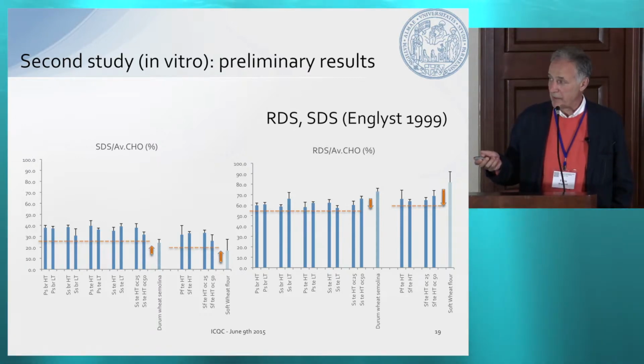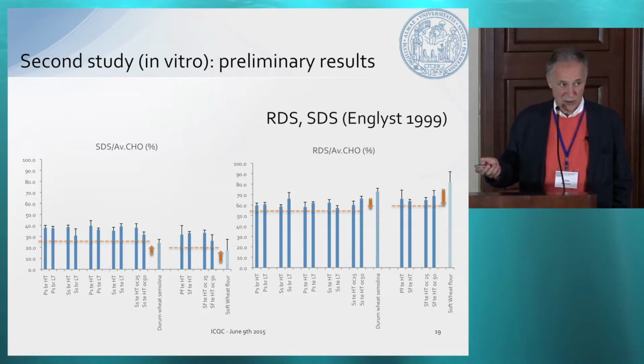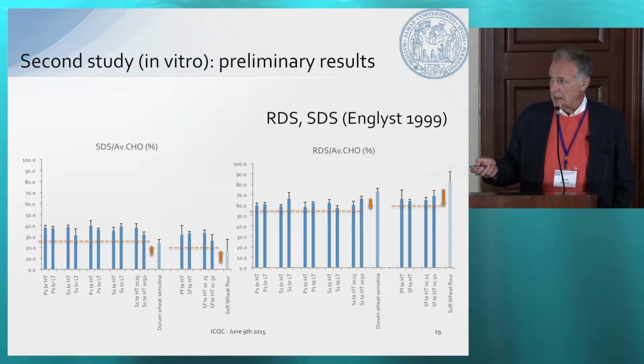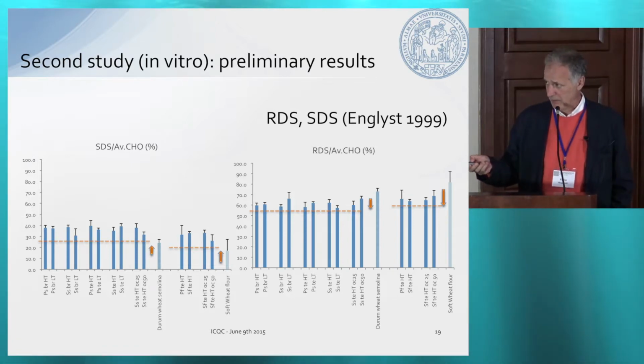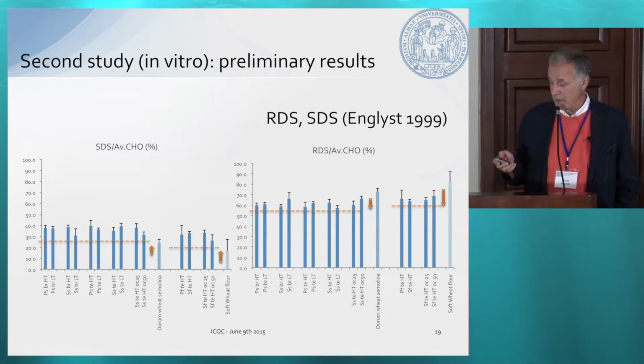This is the rapidly digestible starch and slowly digestible starch according to English. What you can see, this is the durum wheat semolina. Those are the different pastas made with the durum wheat semolina. There is an increase in the slowly digestible starch in the pasta made with the durum wheat semolina, and a decrease in the rapidly digestible starch. So the pasta making process, there are some variables here, some differences, but in general, as an average, reduces or increases these 2 kinds of starch, which can predict the glycemic response.